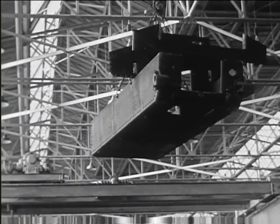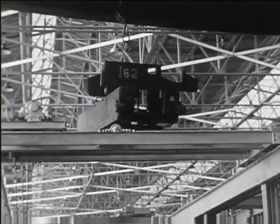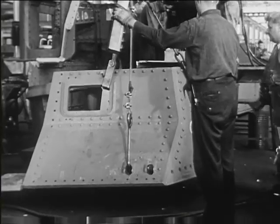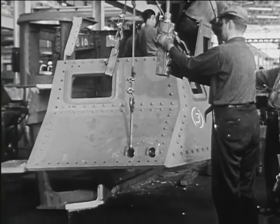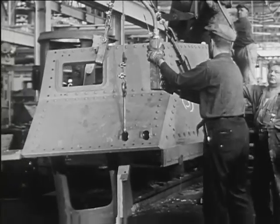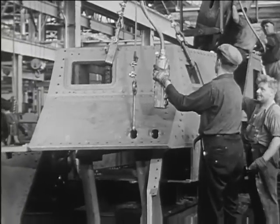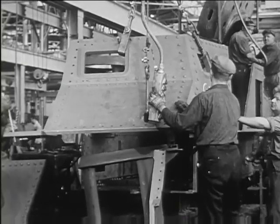Dozens of tanks go together at one time, rolling from stage to stage on three production lines. The shield, the fore part of the tank, heavier plate armor than that of a destroyer to make a land battleship, a roaring, plunging vehicle of death, a weapon come of age, taking its proper place beside the airplane and the naval vessel.